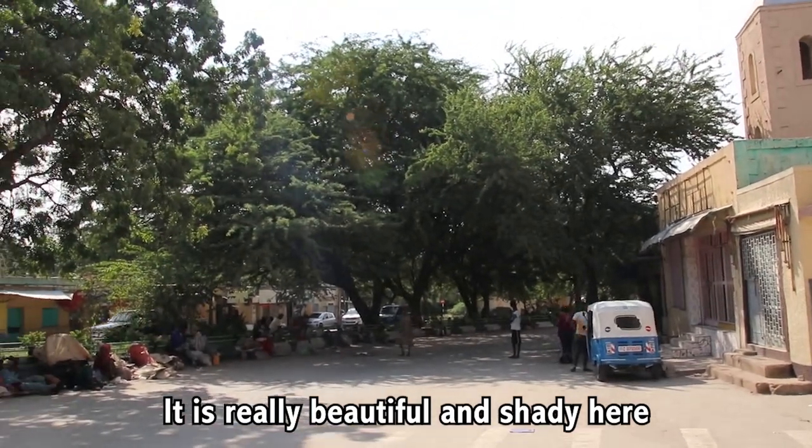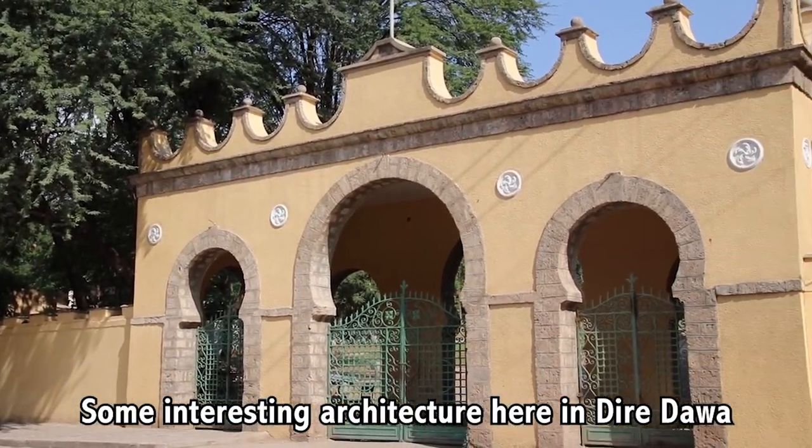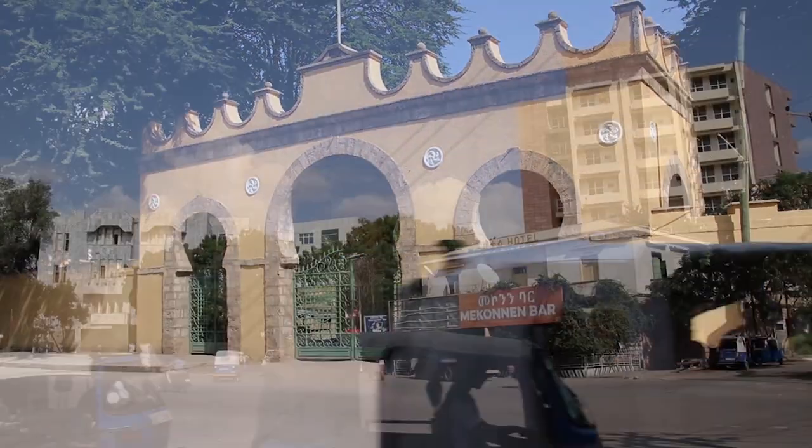It is really beautiful and shady here. There's a lot of greenery. Some interesting architecture here in Dire Dawa. Moorish arches, really cool.